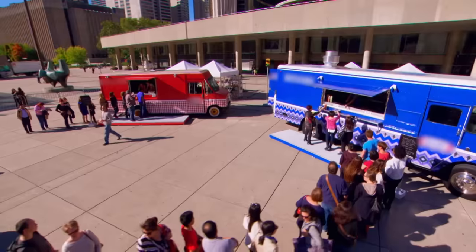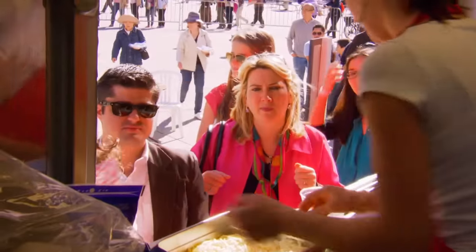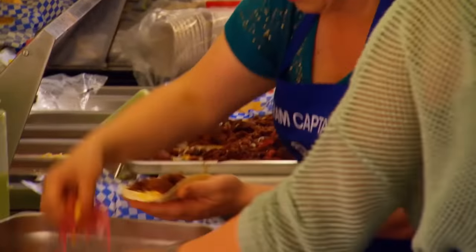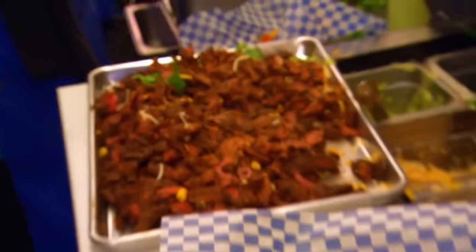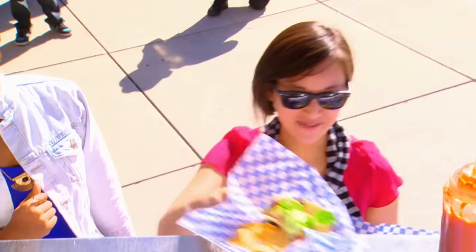Where is the onion? It's amazing how the tables have turned now. The blue truck seems so organized, so prepared. All of a sudden, the red truck, boom, in front. The meatballs are coming flying out of the red truck, but the tacos, they're having difficulty getting out. The blue team has too many components going on that one dish, and they're not serving as many people. Here we are. Sorry about the wait.